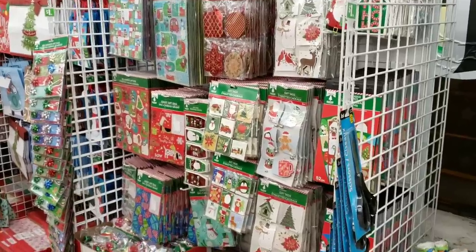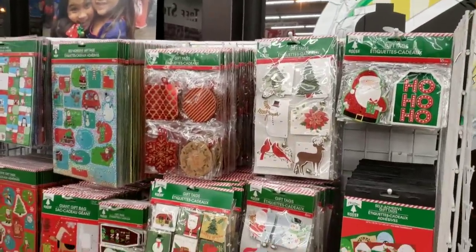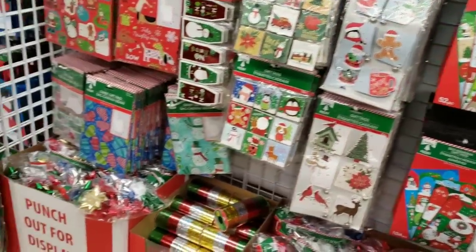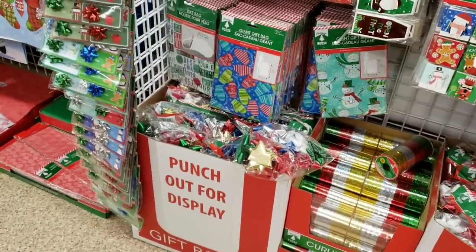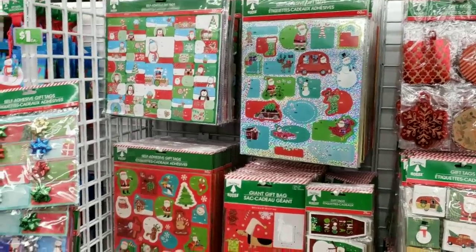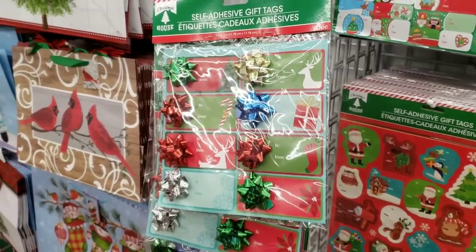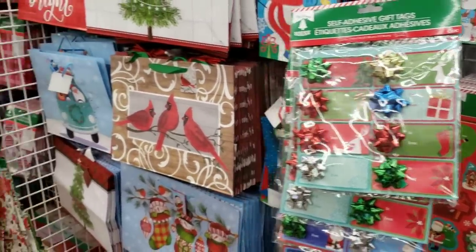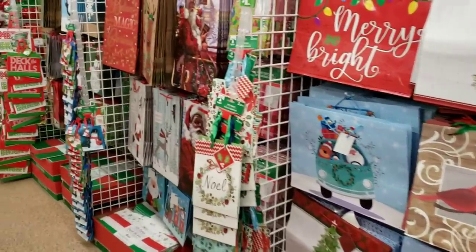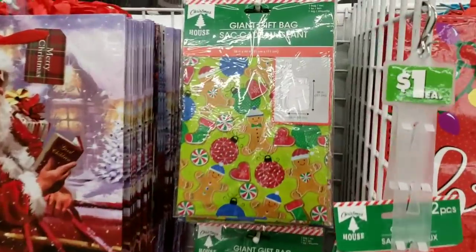Wow, look at their selection of gift tags, too. Quite the assortment here. I didn't see quite all this stuff at the other one. They even have bows for your presents. I really like these ones here. The self-adhesive ones with a bow attached. Those are really cool. I'm probably going to get those when I start wrapping gifts. And here's all your gift bags. Giant gift bag. That one's cool.